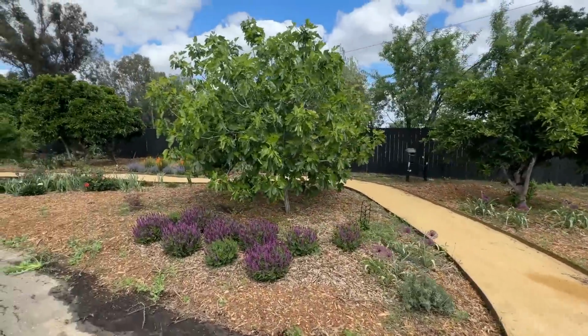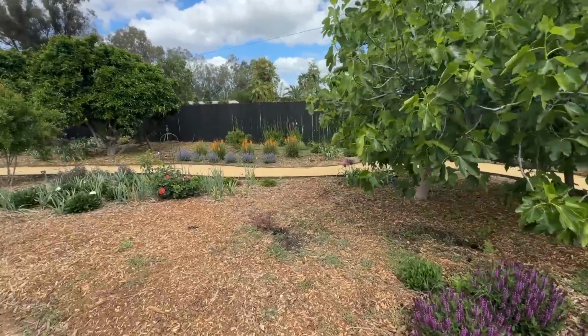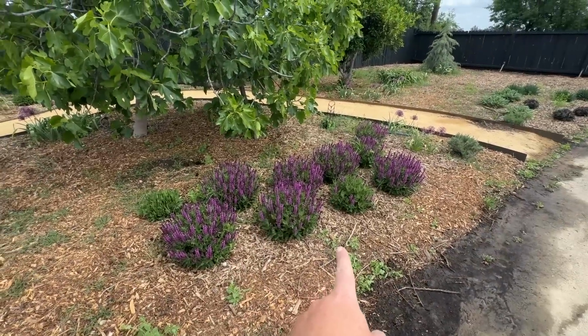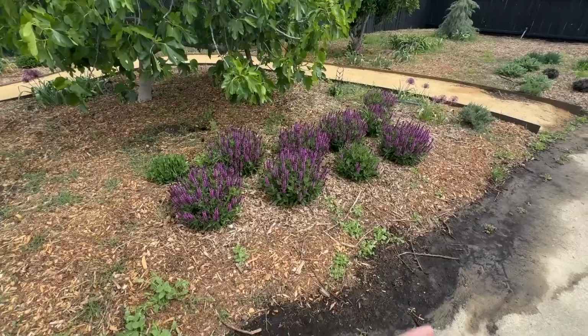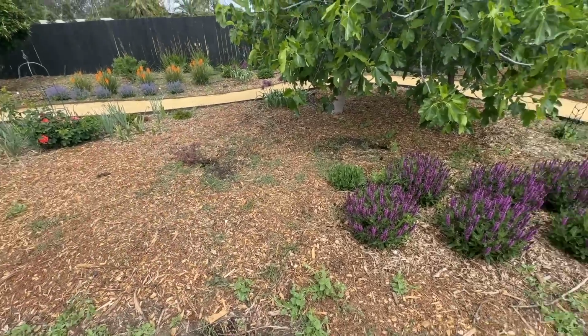Everything's starting to grow in really well in the orchard garden. Everything is just looking absolutely beautiful. Look at the fig tree. I'm starting to get a lot of blooms. Look at my pink. This is the Pink Profusion salvia from Proven Winners. I planted them last fall, and they look so full and so beautiful. I have weeds everywhere. Absolutely everywhere.